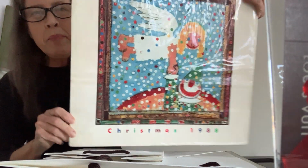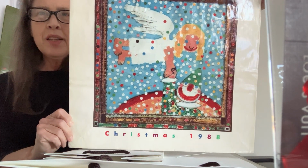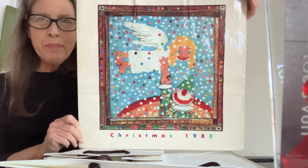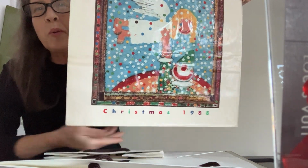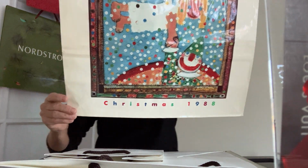Here's maybe one of the oldest bags in this collection. It's from 1988. And the store is Neiman Marcus. Back then, they would still use the word Christmas and nobody thought a thing about it.